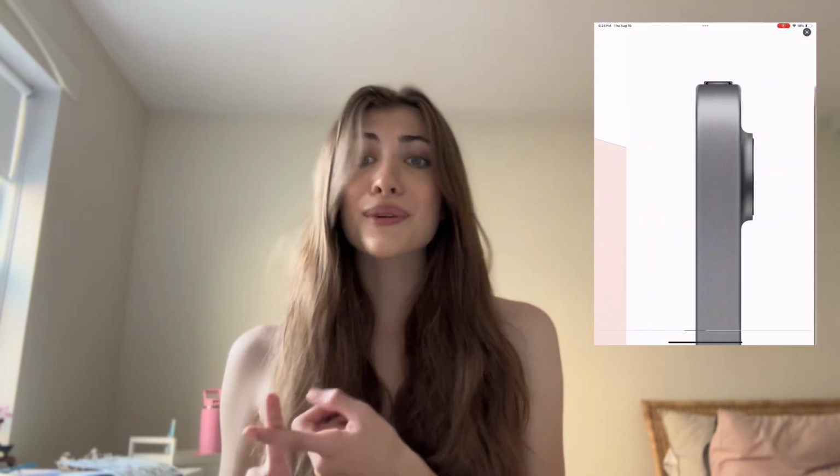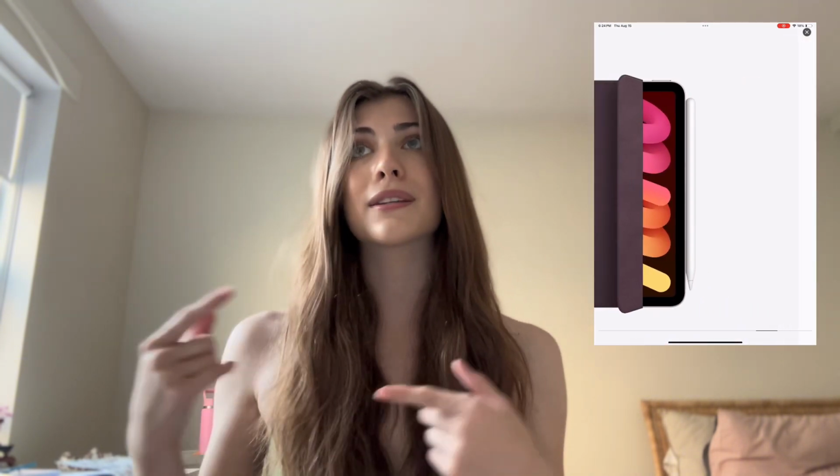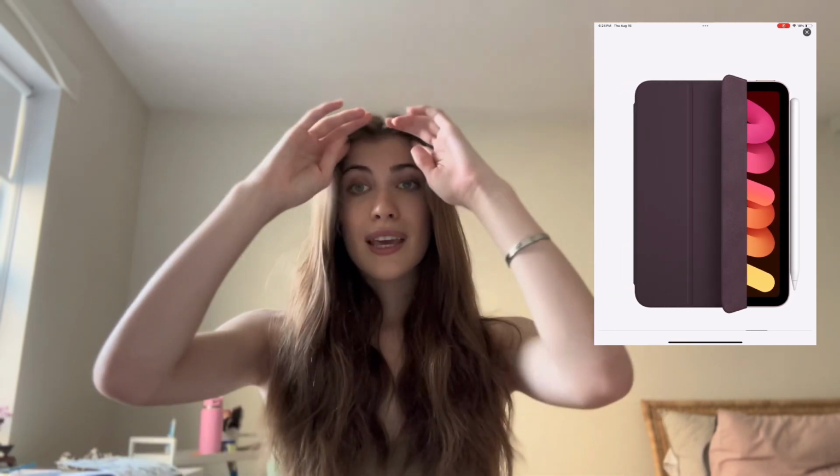But it does come in some really cute colors, and it's compatible with the Apple Pencil 2nd generation, so the Apple Pencil will charge on the side. If you want a really tiny, compact device, maybe just for reading books or textbooks when it comes to school, I think it's a good option, but you also have to consider the fact that this iPad is like 3 years old now, so they probably will be renewing it soon.